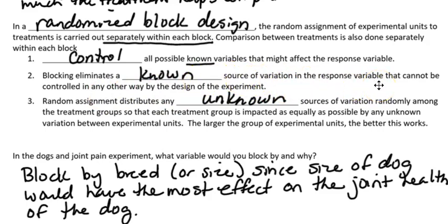We know that the size of the dog is going to cause variation in their joint health. And that's something we want to eliminate, we want to eliminate that source of variation so we can see more clearly if chondroitin versus glucosamine affects the outcome of the experiment, their joint health.